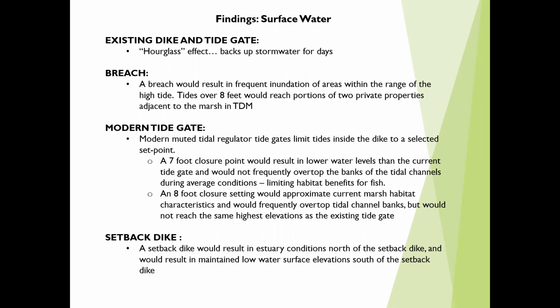And then a setback dike would allow everything north of that setback dike to be a natural estuary with natural tidal levels, and it would be confined to the public property, but the setback dike itself would prevent higher water levels, full tidal water levels, in the Tierra del Mar.